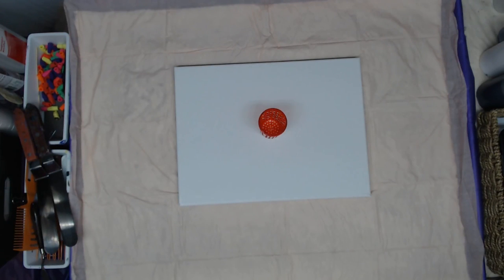I think I'm going to go with a yellow base. Then I'll have to mix it for you. I don't want to hold everybody up for that. Ellie, you got any extra yellow?